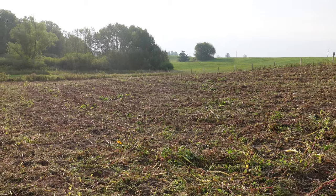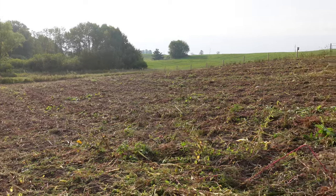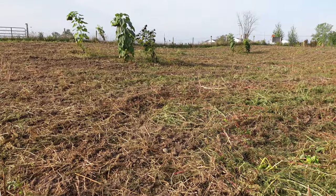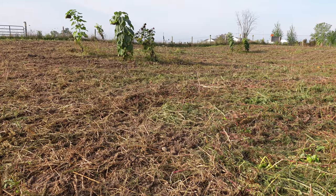Supposed to get a little bit of rain. A little bit of rain would help. Left a few sunflower plants for the birds. Of course, when the cows come out here, they'll probably tear them right down.